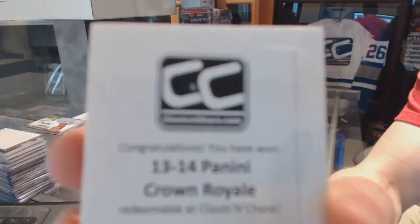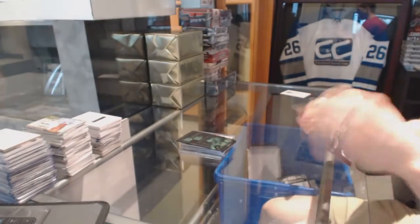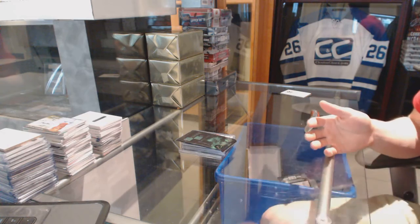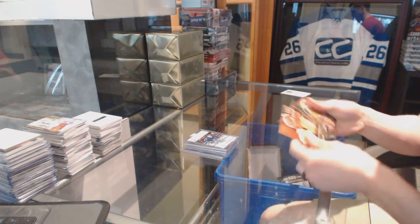Box is 13-14 Crown Royal. Freaking bad bonuses. Base. And base.